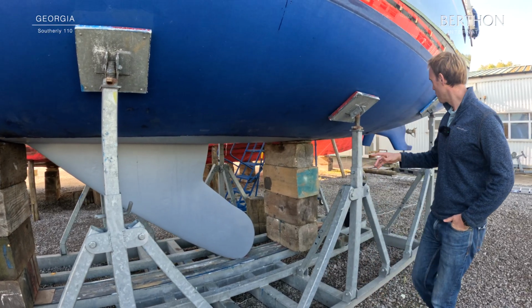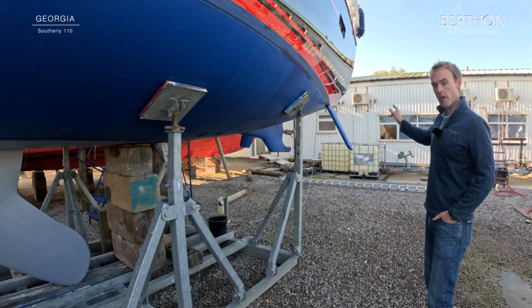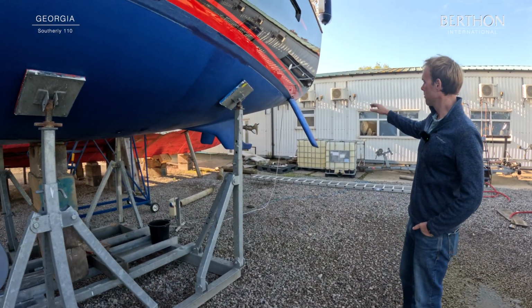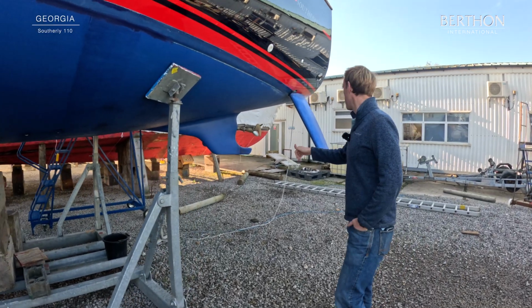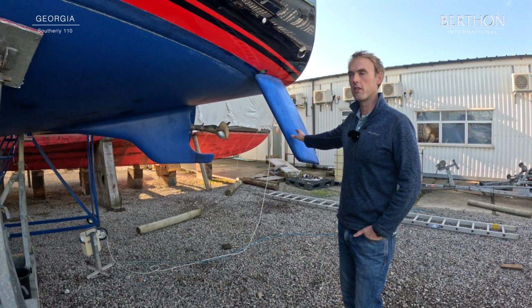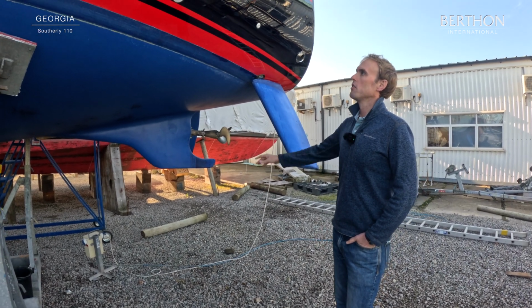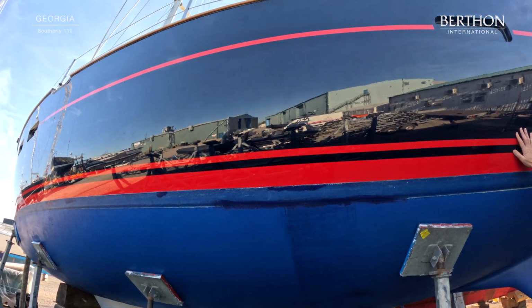So they sail really well, and on the stern of the boat you've got twin rudders. That not only gives the option of beaching the boat, but also when you're sailing along there's always a rudder in the water, so it gives good stability. It's got a beautiful blue hull which has just been polished, and it's come up really nicely.